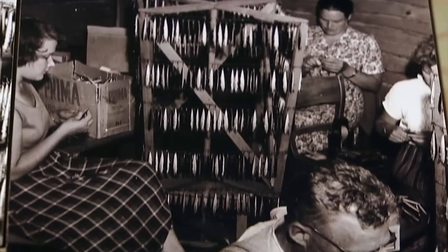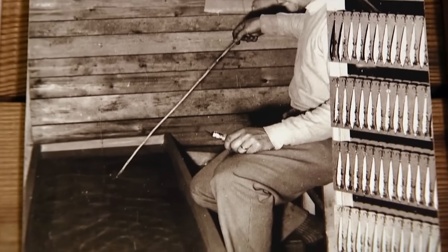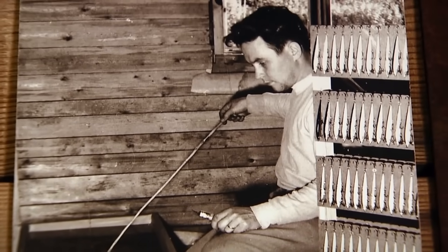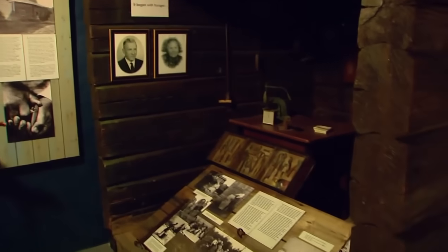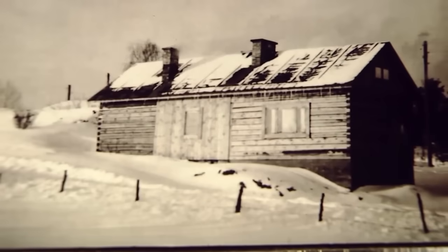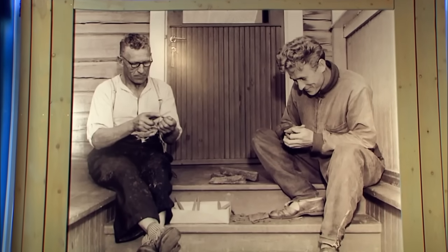Soon enough, Rapala had his wife and 4 sons building baits. They tested every lure to make sure each wiggled just right. This is a kind of a replica of the cabin where they started. It was a very small cabin. The whole family lived in there, and they also built the lures at home.